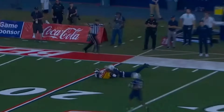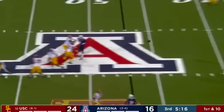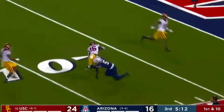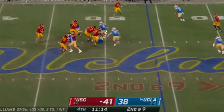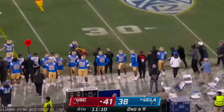And the second down shot to Washington. He's got it! Williams stood right in and delivers it to Washington. And Tahj Washington scores! Here they come. Williams with time backs it up. Steps forward, throws on the move.